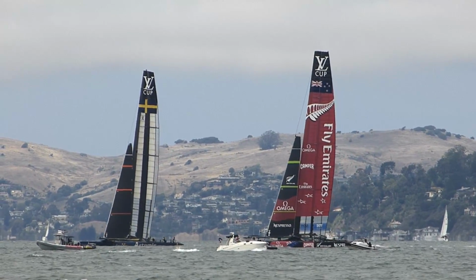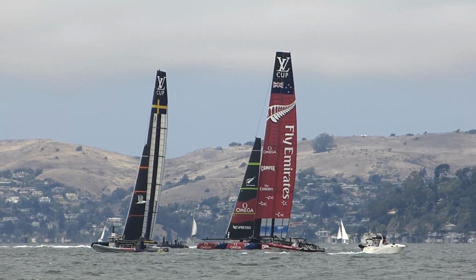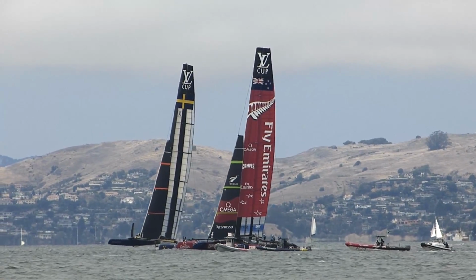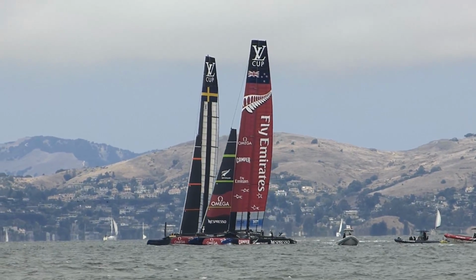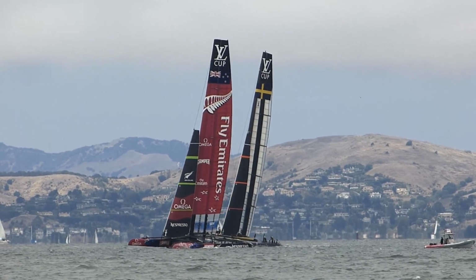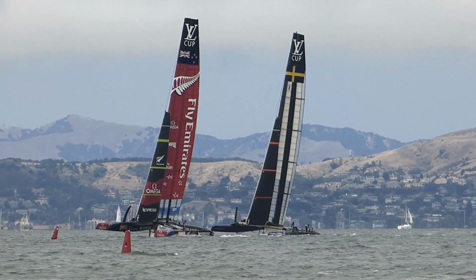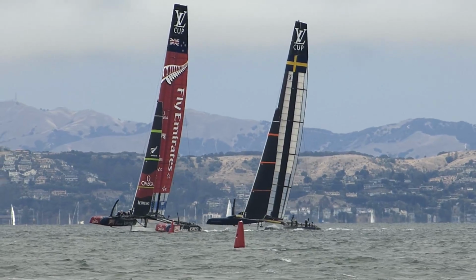And I think we're approaching the simulated start. Watch for the boats to bear away and pick up speed. There's Artemis Racing up on one hull, trying to gain some speed edge, but New Zealand appears to be going considerably faster and pulls up in front of Artemis Racing. And now she's picking up speed very quickly. So we've had the simulated start. Let's see how this all plays out when we get to the reaching mark.